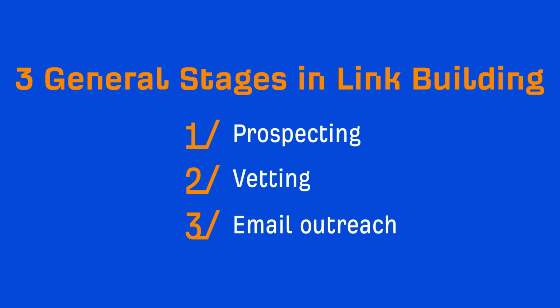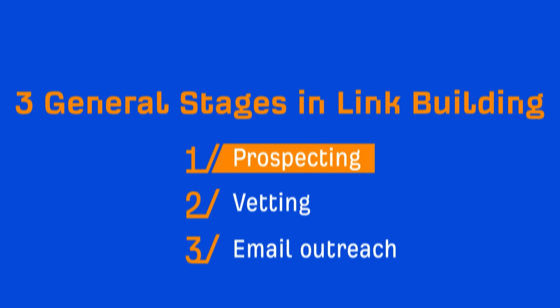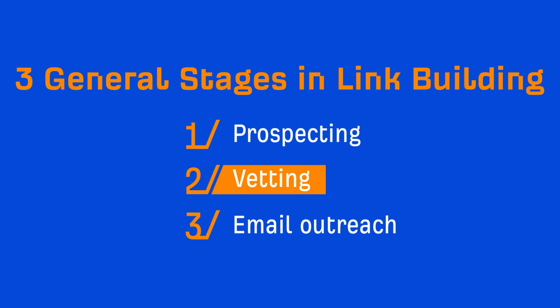Now, looking at the 3 stages of link building, the prospecting part is as easy as it gets. You sign up for a free service, and journalists are actually looking for your help, not the other way around, which makes HARO super beginner friendly. As for vetting, you can simply scan through the results on a daily basis, but that can be time consuming.